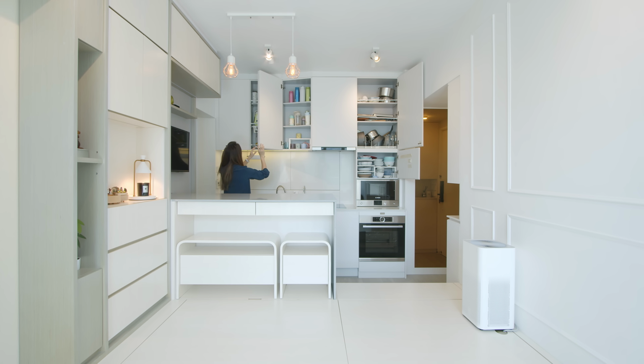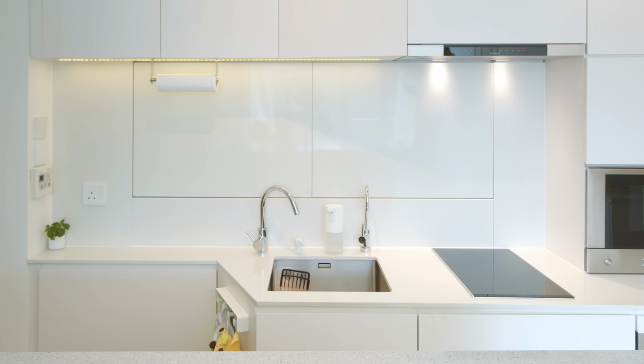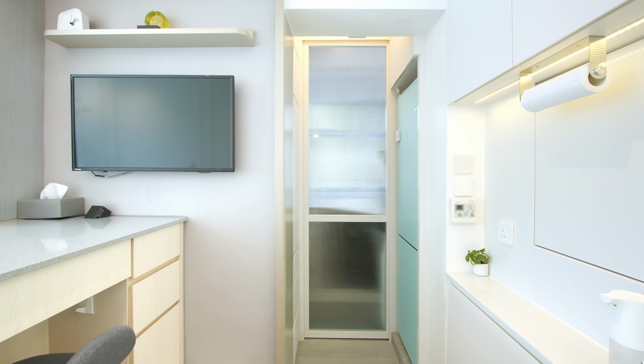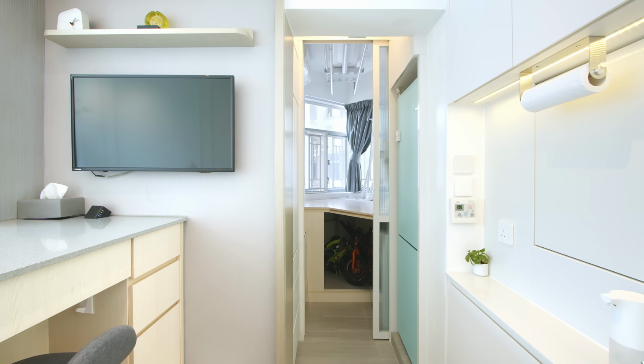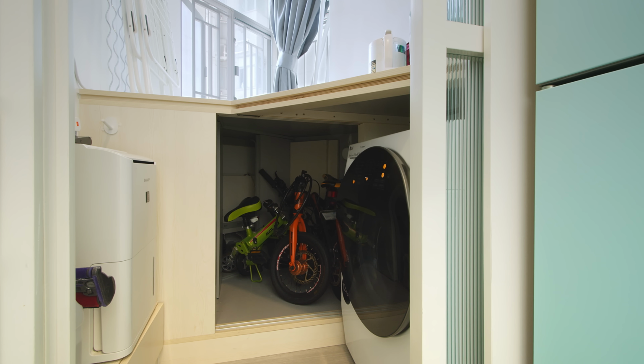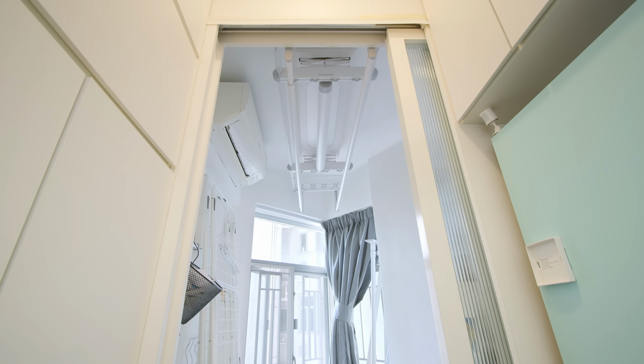The open kitchen is wrapped with full-height kitchen cabinets with a carved void at the center. The electric cooktop, microwave, and oven are also integrated into the kitchen cabinet. The front part of the maid room serves as the kitchen and is filled with fridge and storage, and is fitted with a lift-up bag with a washing machine underneath. We also installed an electronic clothes hanger at the ceiling.